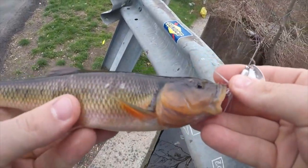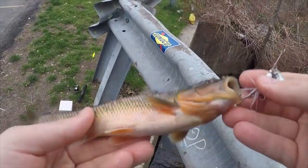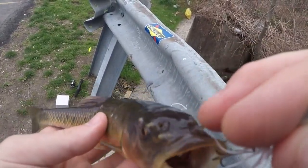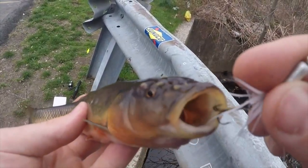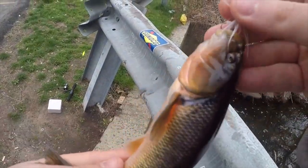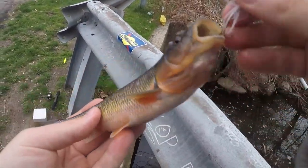Well, I just hooked into one. I didn't have the camera running again. But yeah, little male creek chub, and you can tell they're male by the horns on their heads that they use to defend when they're in mating season. Keep other males out of their nests. This guy's cool looking. Nice color on it, too. Yeah. Creek chub.